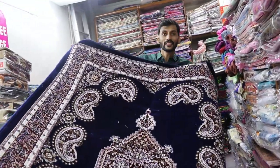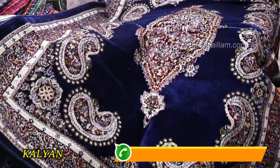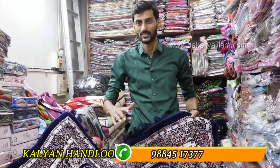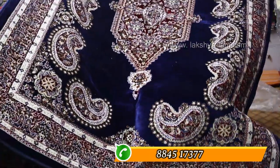This is velvet carpet. We have 6 sizes: 20 into 20 inches, 2 into 6, 3 into 5, 4 into 6, 7 into 5, 7 into 9. The rates depend on the sizes. 7 by 5 will cost you 1400, 4 by 6 will cost you 950. So rates are according to the sizes. This one will cost you 1250.